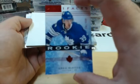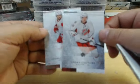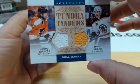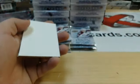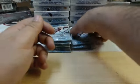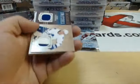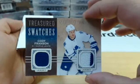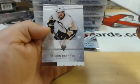For the Toronto Maple Leafs, at a $4.99, Greg McKegg, red rookie parallel. Wow, look at these cut jobs. We got our first random, a Tundra Tandems between Philly and Boston, Voracek and Krejci. For the Toronto Maple Leafs, treasured swatches, Cody Franson. For Toronto. That cut job is just terrible.